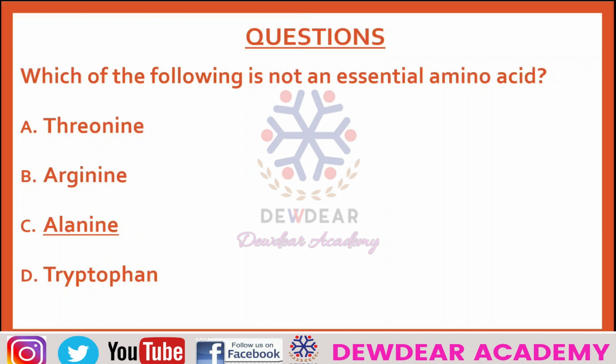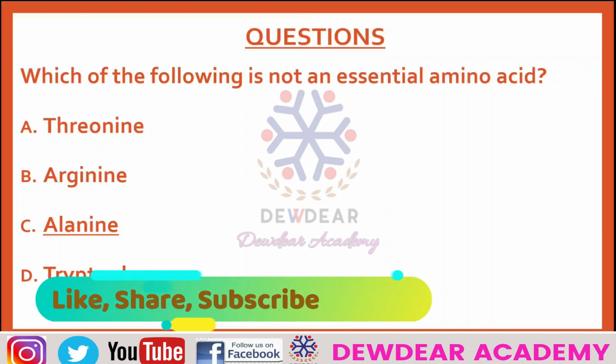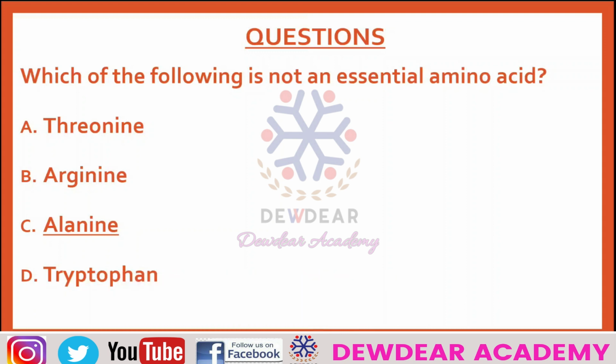The essential amino acids include phenylalanine, valine, tryptophan, threonine, isoleucine, methionine, then histidine, arginine, lysine and leucine. These are the essential amino acids. So alanine is not an essential amino acid.